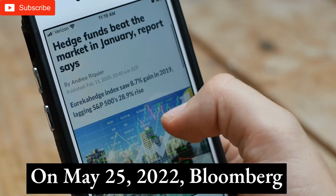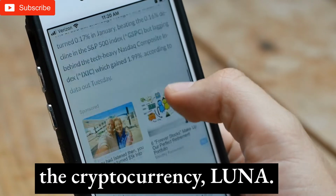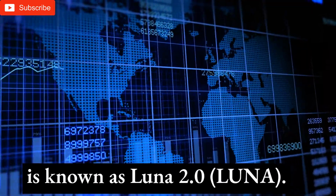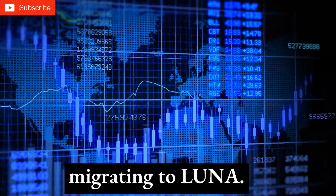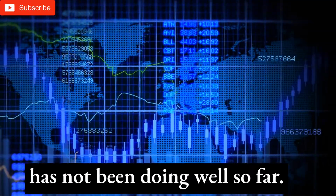On May 25, 2022, Bloomberg reported that the network had introduced a new version of the cryptocurrency, LUNA. The older cryptocurrency is now known as LUNA Classic, while the newest one is known as LUNA 2.0. Though the earlier cryptocurrency, LUNC, has not been completely replaced, many users are migrating to LUNA. It should be noted that LUNC has not been doing well so far.